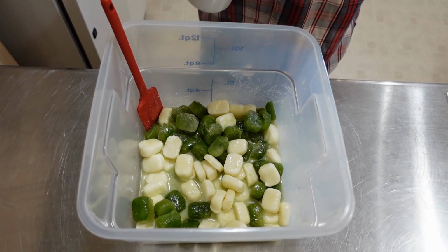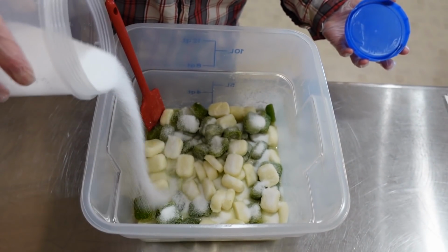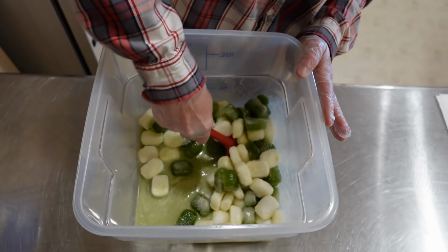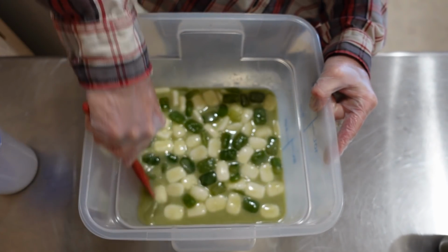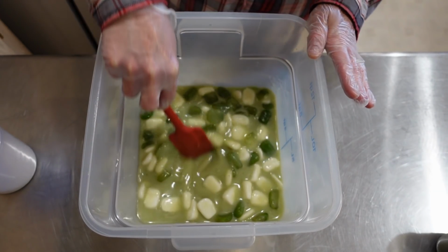Get some more lye. You don't want to pour all the lye in at once because it could just have burn spots on your milk and even the cucumber. The slower the better. Now I have mentioned it before with the milk cubes. You want to make sure that you have them frozen for at least 48 hours. A week would be even better.